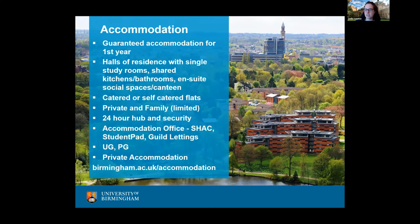But the university is located in a residential part of the city. So there's loads of private accommodation available nearby as well. And that would typically be in private houses. And usually students spend their first year in university accommodation and then move on into private accommodation for subsequent years.